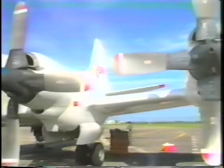Flying out of Shannon, Ireland, NASA 428 carries a group of ocean researchers who appreciate the fact that aircraft have a port call every night.